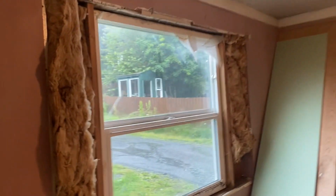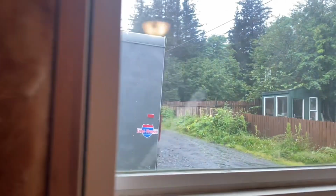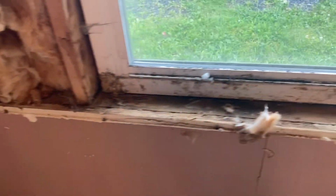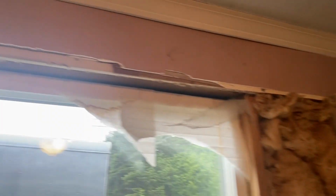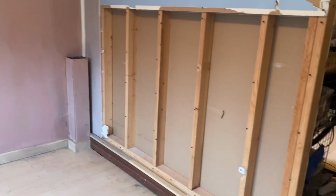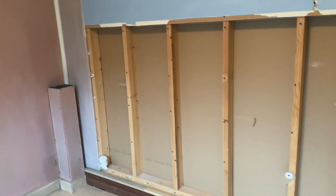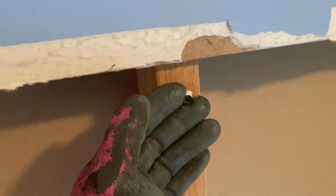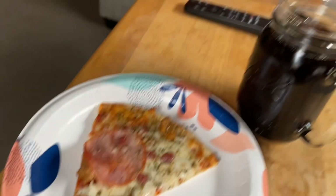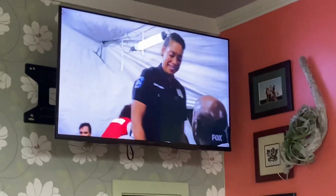So let's go recreate this room into my bedroom. So guys, on the window here you see those sponges stuffed into the side. You also see some glue-like substance on the window, so I'm going to scrape that down. I am going to rub down the walls, get that section over there, get some board or whatever they put on it, and take out all of those screws. But first, let me get something to eat and go and watch 911 What's Your Emergency.